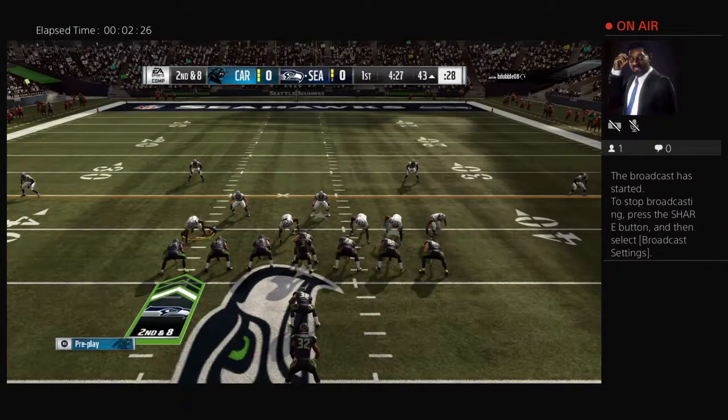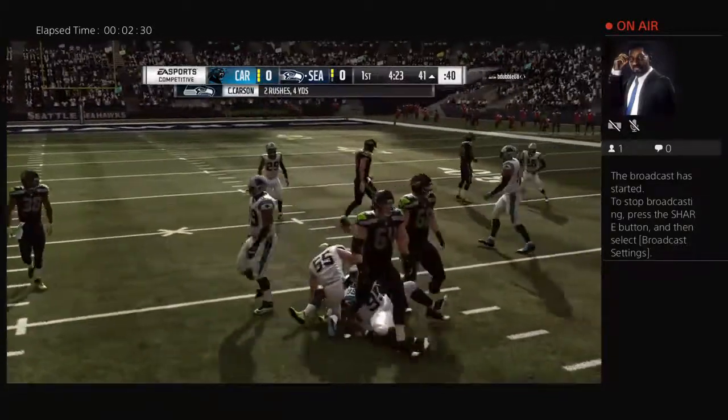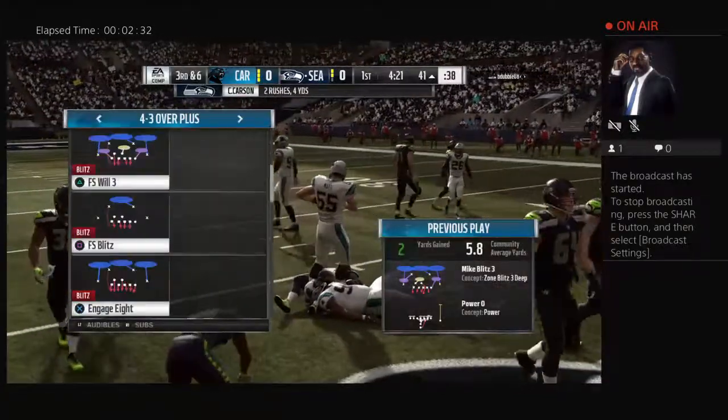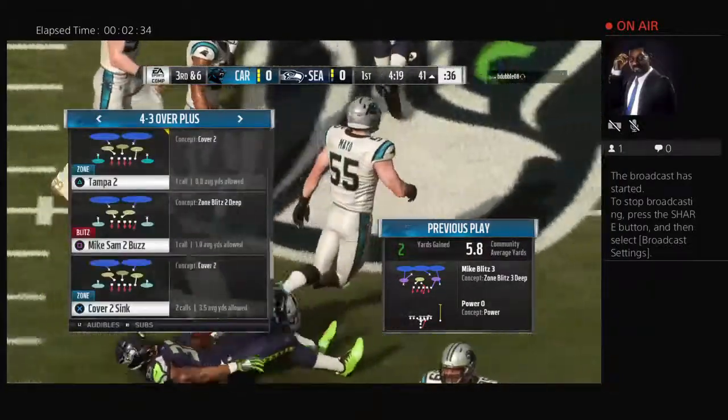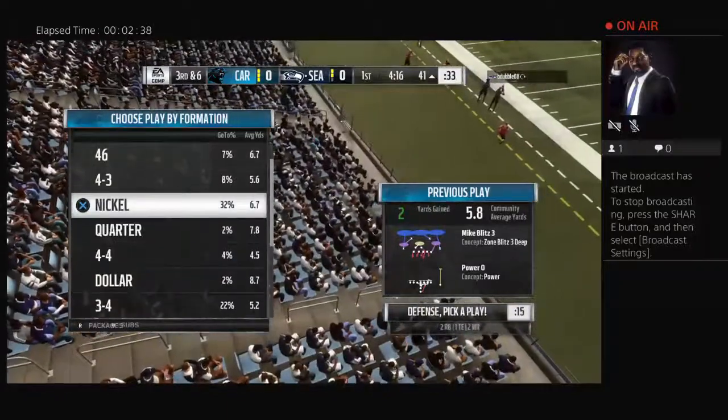What makes a good run blitz a good run blitz? The ability to stay on task, to follow up your assignment, go to the gap you're supposed to cover, and not be deterred by anything else. Just a couple on the ground there, and that's going to bring up 3rd and about 6.